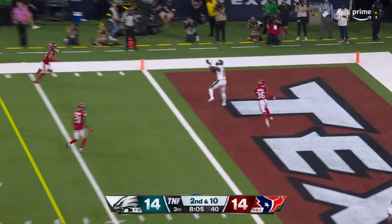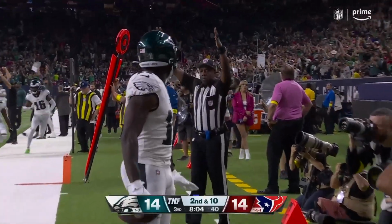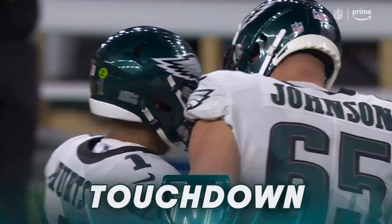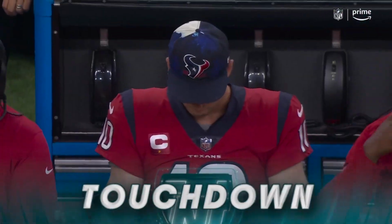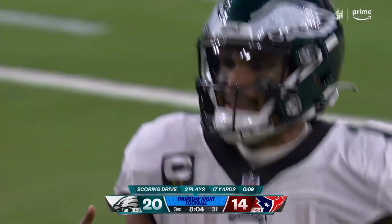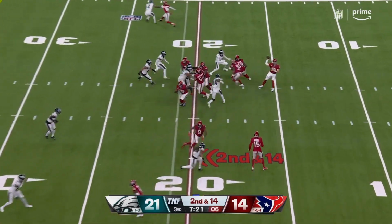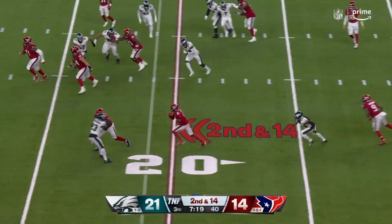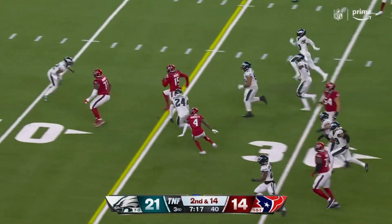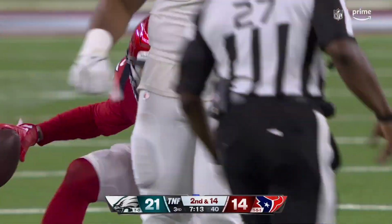Jalen Hurts just airs it out, finds his man wide open. Like, that wasn't even close. AJ, he's really good at getting separation against these guys. So now they're up by a score. So you're the Texans. You're like, oh, what do we do? What do we do? Oh, my goodness, what do we do? We got to do something here. And they do actually do something. Really good screen here. Brings them to about midfield, which is, you really love to see it.